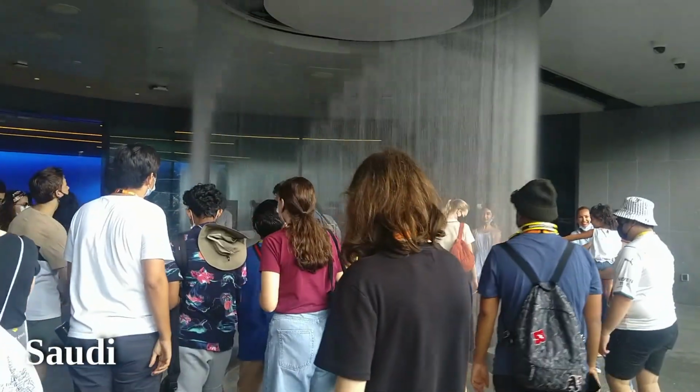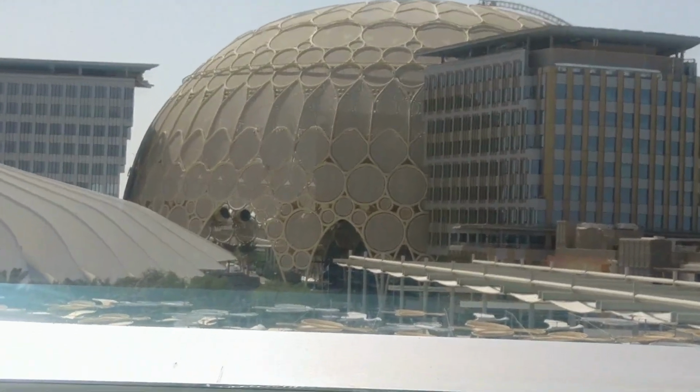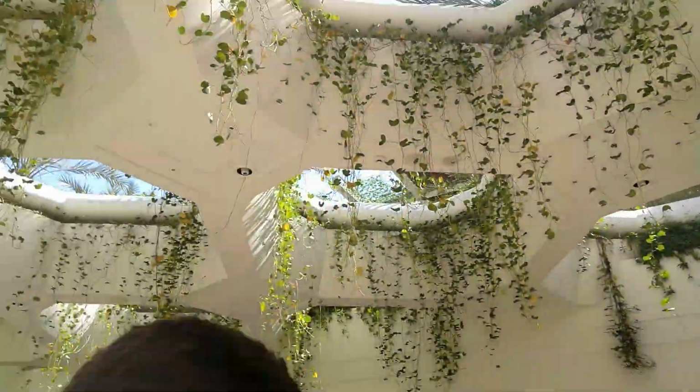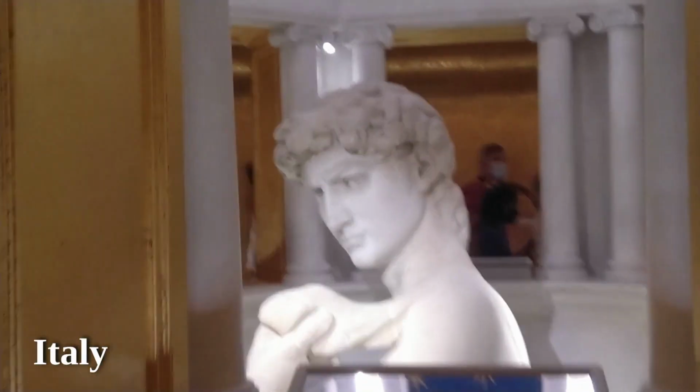They have a fountain. They also got this plaza in the middle, which is pretty cool. They have like concerts there. And then also they have a kaleidoscope at the Saudi one, which is also pretty cool. They have some gardens as well. And then the famous Italian pavilion, it's just a bunch of string everywhere, just string absolutely everywhere. And then they have Michelangelo's David, which is a recreation.